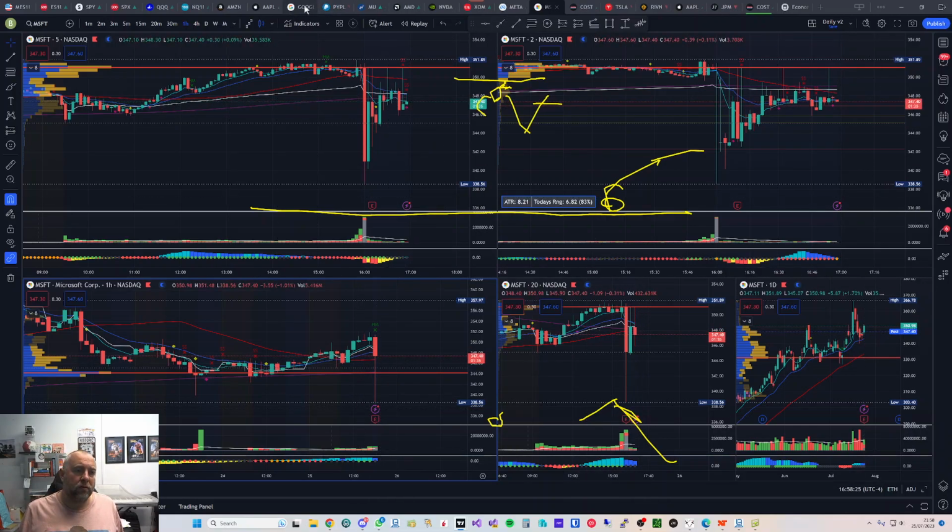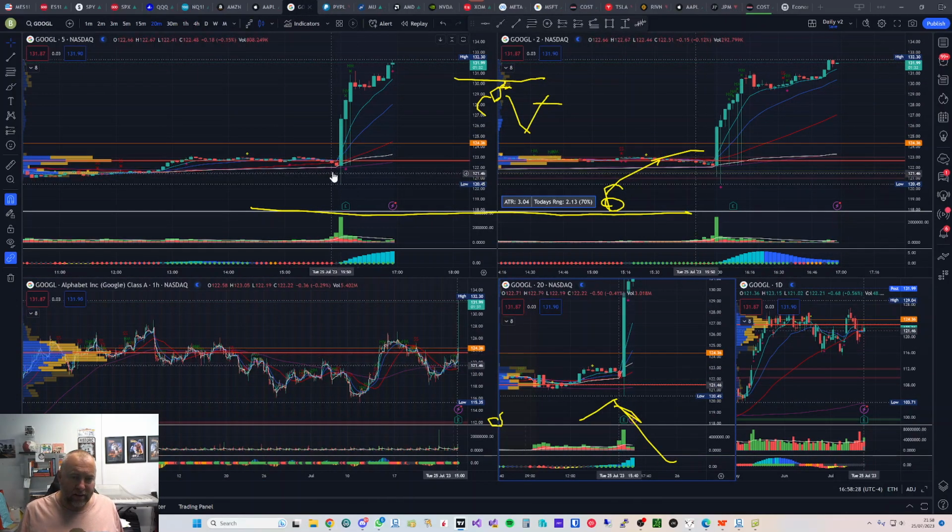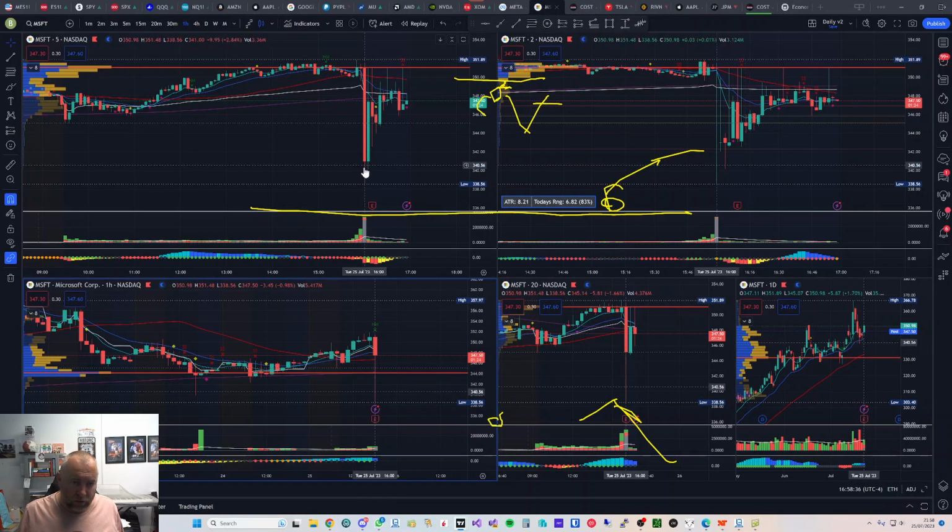And Google, look at that, it's gained almost $10 just in the aftermarket. So Google's doing okay and Microsoft is not. Microsoft lost almost $20 at one point.